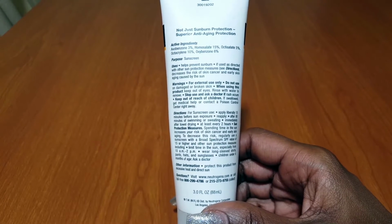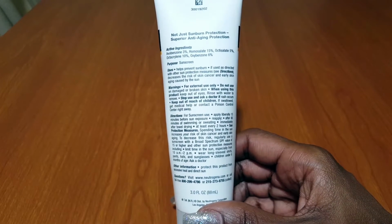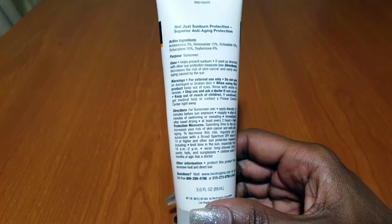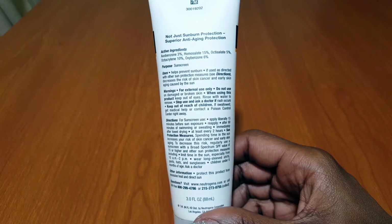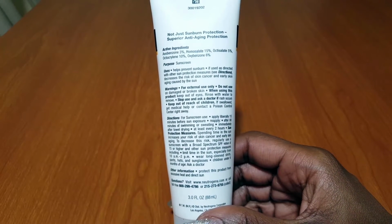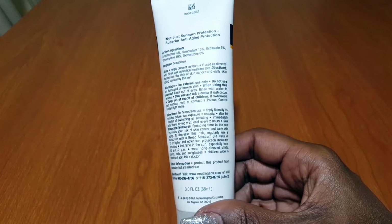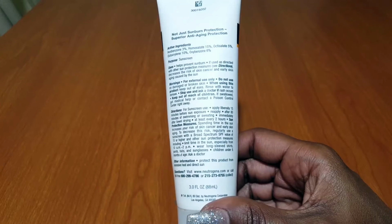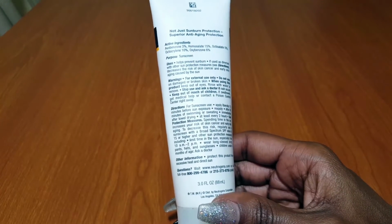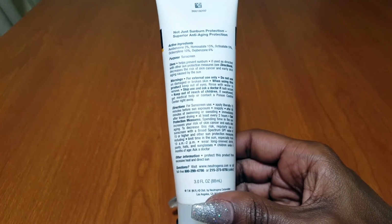And I use this every day. I live in the desert, so it's really important for me to have skin protection all of the time. So you can see all of the ingredients up there, all of that good stuff. And the website is Neutrogena.com. And they also have phone numbers on the back, which I really like if you do have questions.